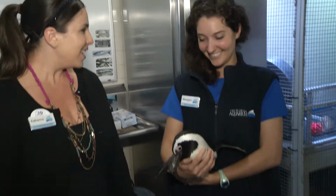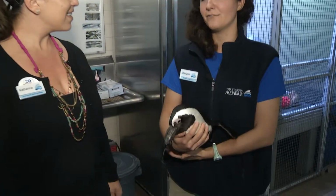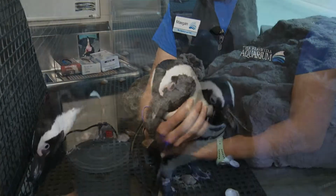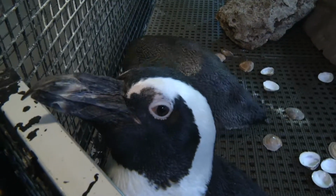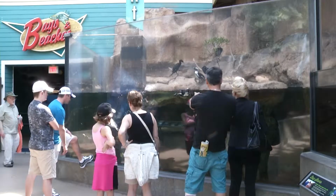Now we're behind the scenes at our Penguins Backstage Pass with one of our biologists, Megan Gentry. Megan's here with one of our friends, Pebbles the Penguin. Can you tell us a little bit about Pebbles? So Pebbles is one of our 12 African black-footed penguins. We have some living behind the scenes for our backstage passes and our outreach penguins, but we do have some on exhibit as well that you can see on our wetlands trail and Penguin Point.